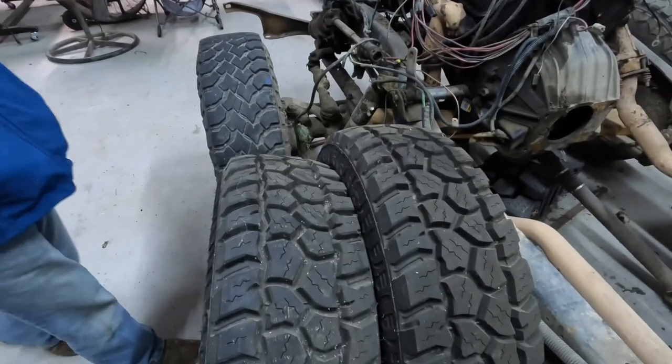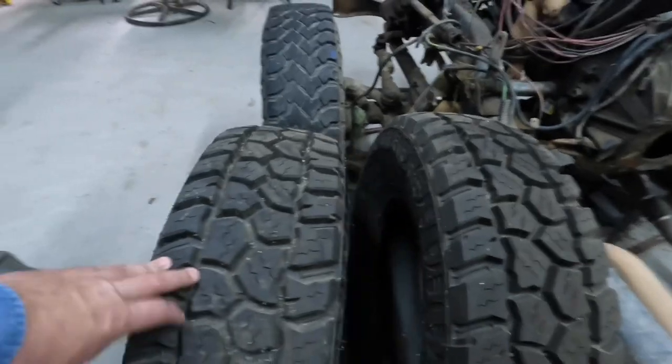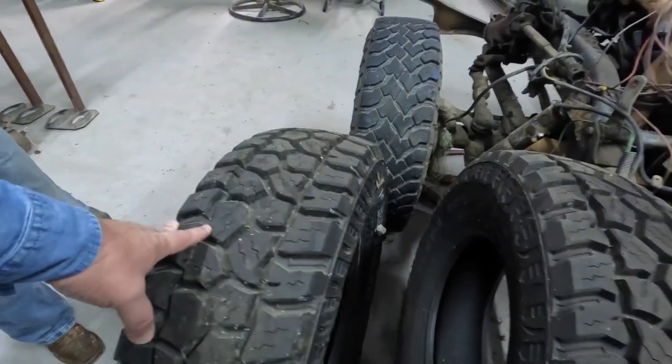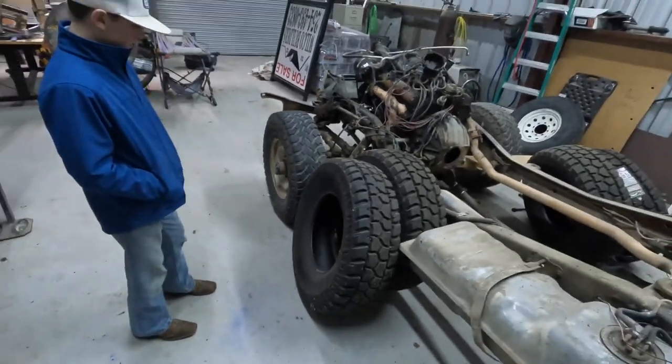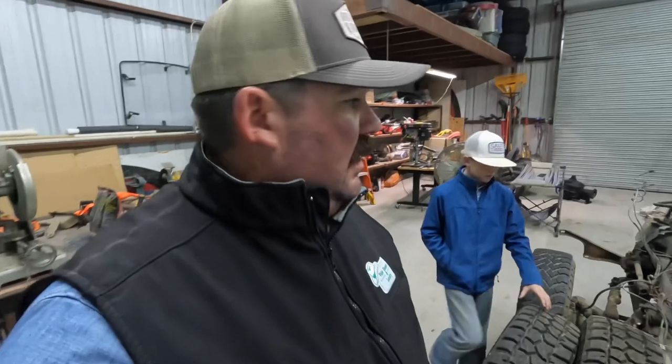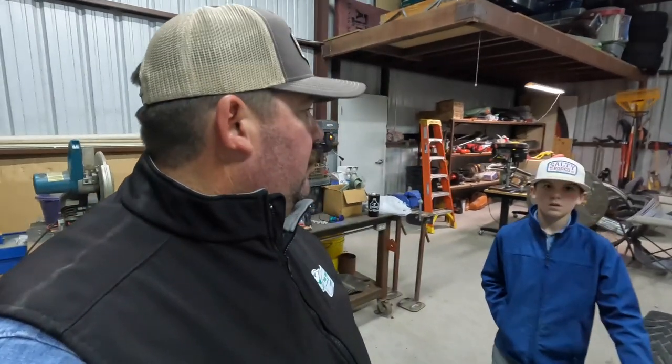These tires right here are tires he worked for me last summer, and his payment was this set of tires. So he's got a brand new set of tires to put on it. When we get all that done, we'll get the engine put back in, the transmission, the transfer case, put the new body on it, and then his first truck will be a 1984 Chevy square body, 3/4 ton, 4-wheel drive, manual.